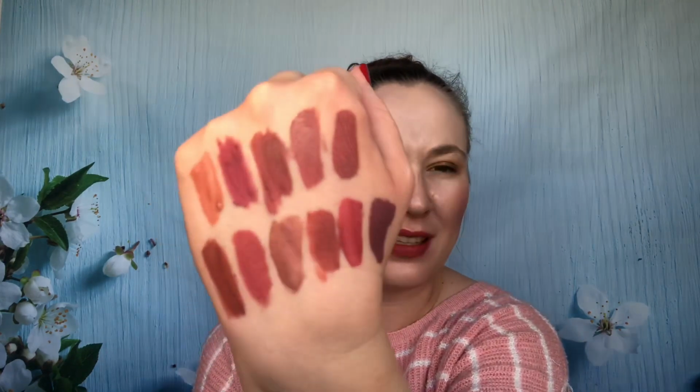All right, so here they are. As you can see, that Konnichiwa did not dry down at all. It is going to stay moist. And so are a couple of the other ones as well. So they don't all dry down to a super matte if that's what you're wanting or not wanting.